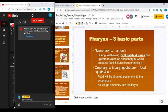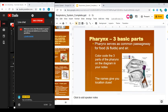Okay? So, air only, okay? The laryngopharynx and the oropharynx are food, liquid, and air, right? The food will be directed posteriorly to the esophagus. Air will go anteriorly, okay? So back here is the esophagus.